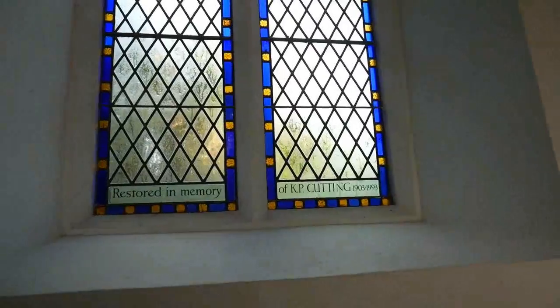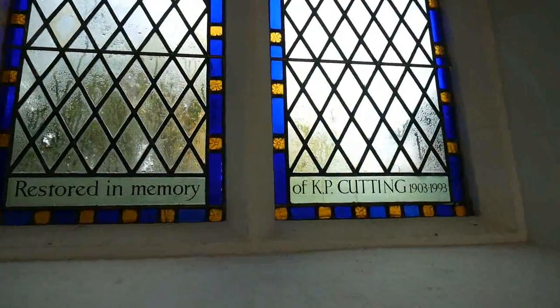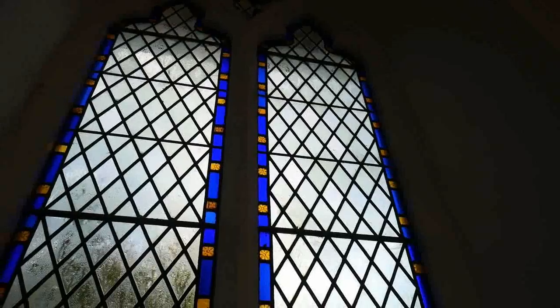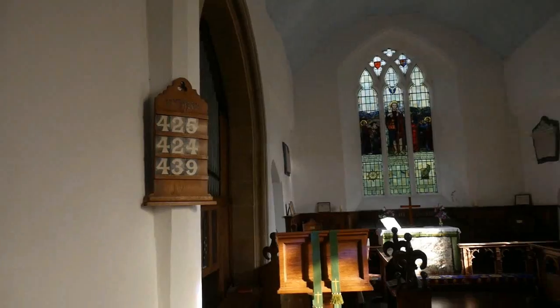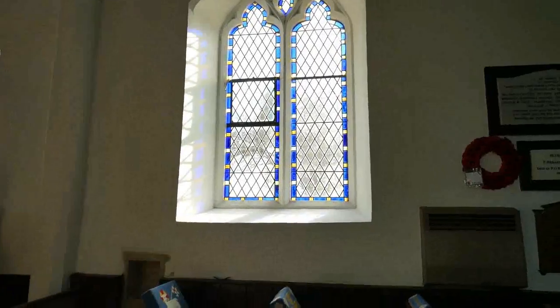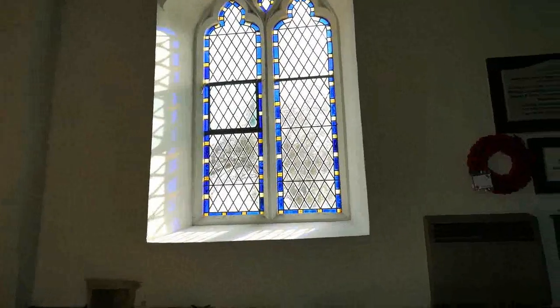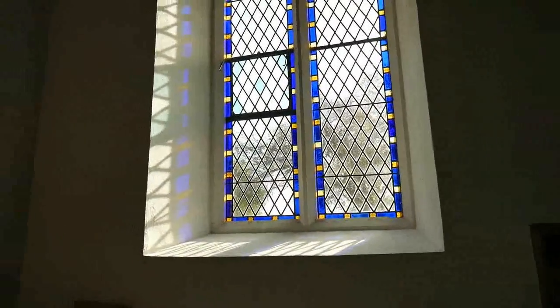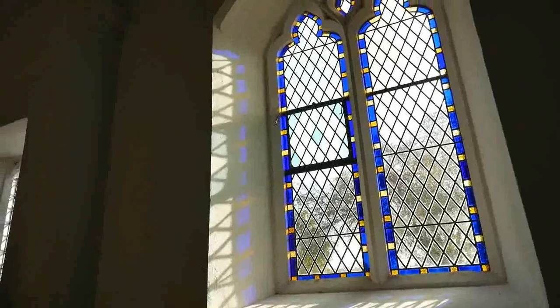I love these plain glass windows where the light comes in. 1903, 1993. There's history just in that one window. And on the other side, another window. And this one, of course, has got the light shining through. The reflections there are beautiful.